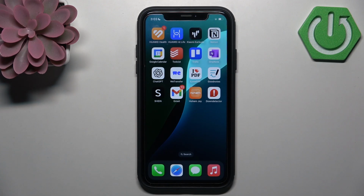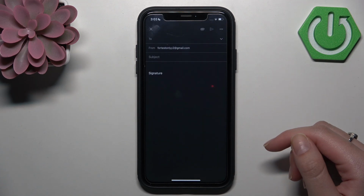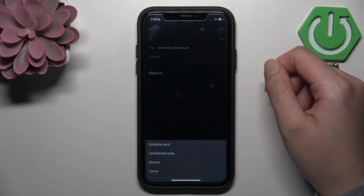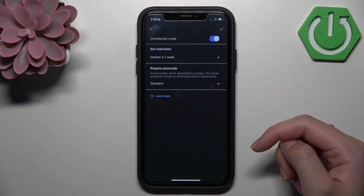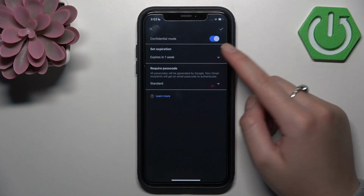So confidential mode in Gmail is a built-in feature that allows users to send emails with extra privacy controls, helping to protect sensitive information. So when you want to send an email in confidential mode, the recipient cannot forward, copy, print, or download the message or any attachment that you send them. You can also set an expiration date.